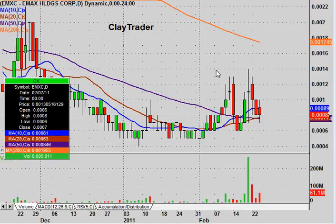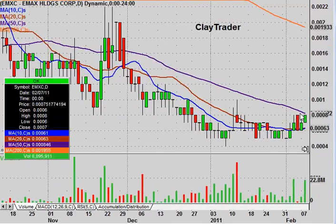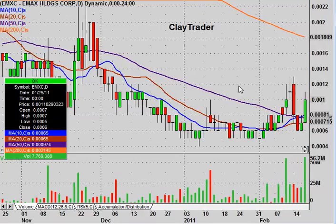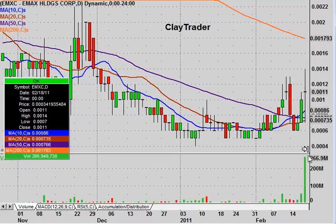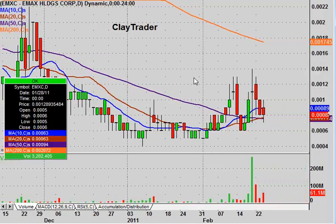With that being said, I did this one first back around one of these days, I believe, on this initial volume move here. Then you can see the price really took off, and then we had this massive volume day right here where it went up and hit as high as 0.0014 and has since pulled back. So I want to get it updated now and map out what's been going on and what we want to continue to see happen.